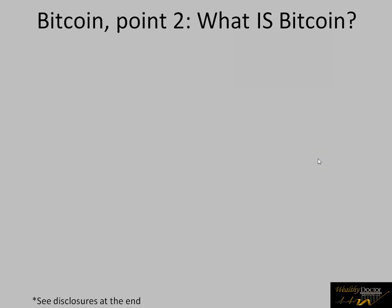So let's go to part 2 of the answer. What is Bitcoin and what can we do with it? Well, number one, Bitcoin is a currency. It's not a stock, it's not a commodity, it's a currency.